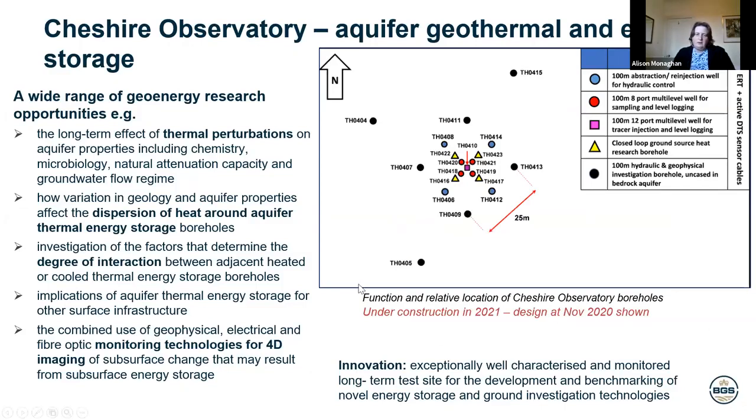There's a wide range of thermal research that will be able to be carried out at this array in Cheshire, looking at long-term effects of subsurface change and thermal perturbations, dispersion of heat, the degree of interaction between different boreholes, between heat change in different boreholes, and looking at the monitoring technologies for 4D imaging. And again, lots of opportunities for innovation of new techniques at this observatory.